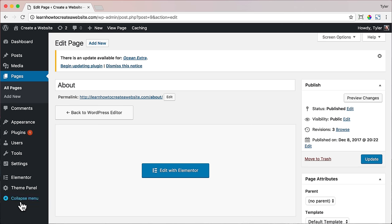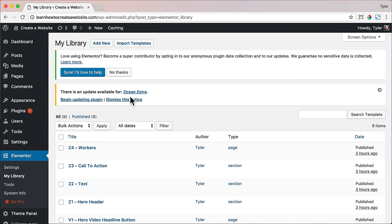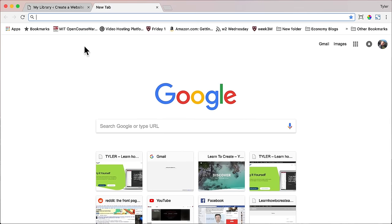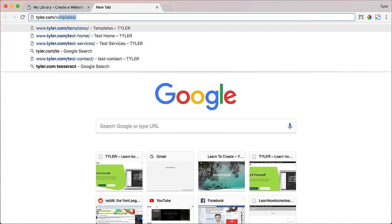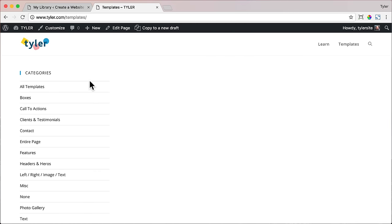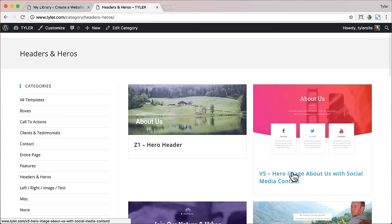The next page that we want to make is a services page. Of course, this can be any page that you want. So let's go to Elementor and let's go to My Library and let's find some services templates to put on our page. So again, we can go to tyler.com. That's tyler.com. And we could just go to /templates. Save us some time. And let's go to headers and heroes. And I like this V5 right here. So I'm just going to open it up in a new tab.